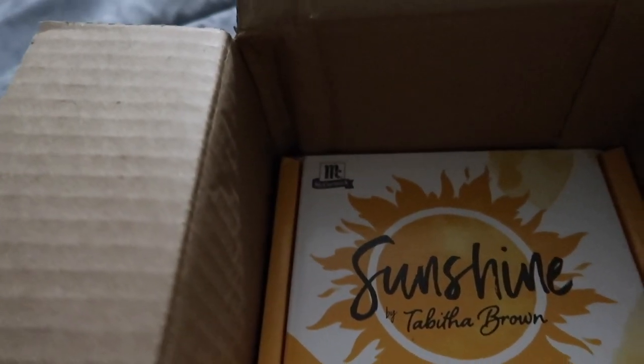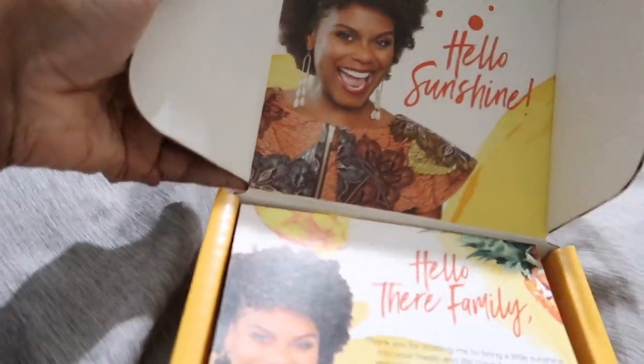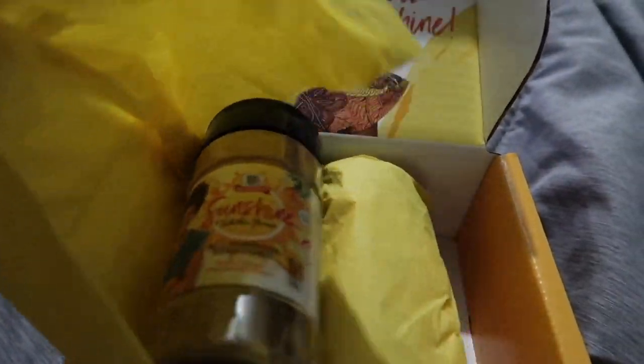What is that? It's another card? It said the same thing. All right, guys. So you guys know it came with two. I cannot eat this at all because it has mango in it. And she said it has a little spice in it, but I love her so much. I still support it.